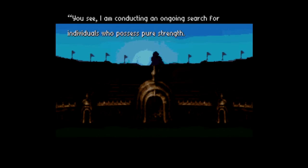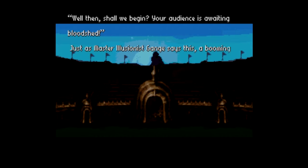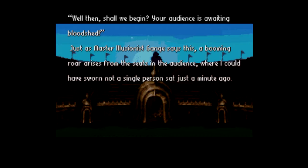You see, I am conducting an ongoing search for individuals who possess pure strength. Who knows? Perhaps one of you may end up being one of my prized gladiators. What the? Well then, shall we begin? Your audience is awaiting bloodshed. Just as Master Illusionist Genji says this, a booming roar arises from the seats in the audience, where I could have sworn not a single person sat just a minute ago.